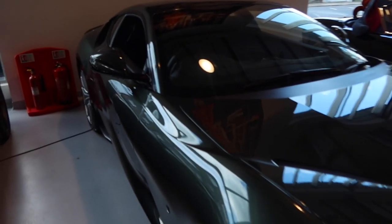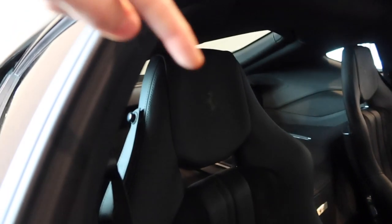Yeah. No, this is a nice color. Obviously V12, naturally aspirated. Oh, it's got an Alcantara steering wheel. Not that many of them have that. And then inside, I'm just looking to see if there are any throwbacks to the exterior color. Yes, the Cavallino is in olive green as well. Ooh, you can't really see that. It's gone completely out of focus. But yeah, the stitching is olive green.